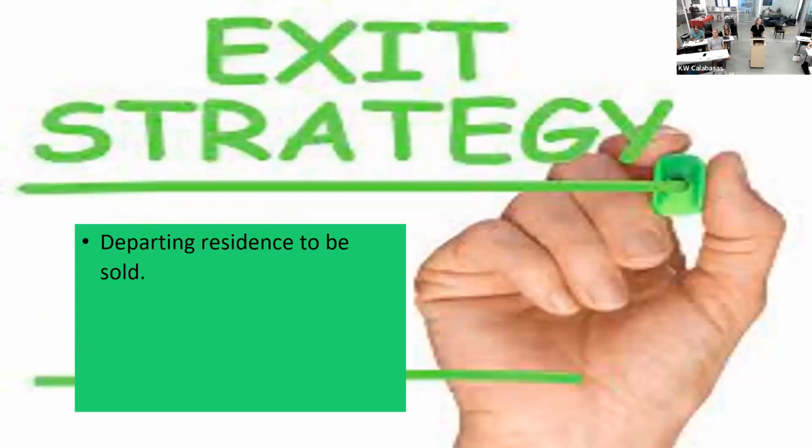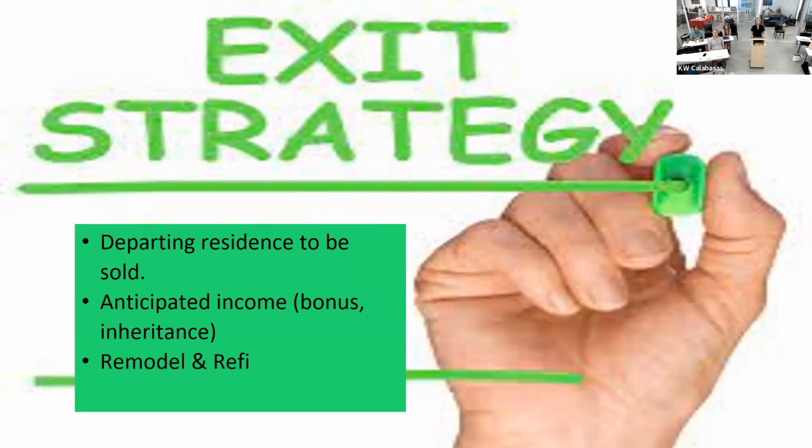They have departing residents. They are going to be selling. As soon as they sell that house, they have money in their pockets. They are anticipating some income, through either a bonus, inheritance, whatever, they got a big fat check that they're expecting within the next few months. And so why not help them get along until they do? They're doing a remodel and a refi right away.